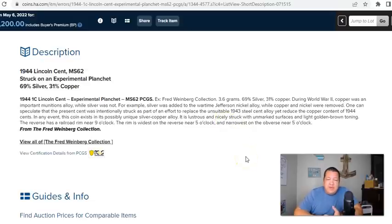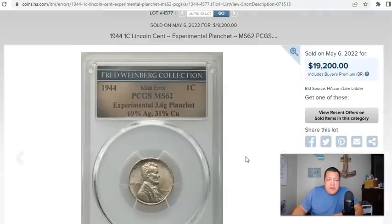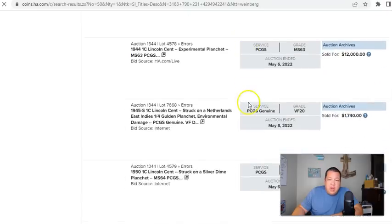As you guys know, in 43, they ended up with a zinc-coated steel planchet. And in 44, they were also experimenting with other different planchets. They eventually went back to producing the good old bronze planchets for the 1944 Lincolns and onward. So this one right here, $19,000 is what it ended up selling for.